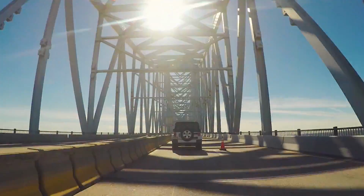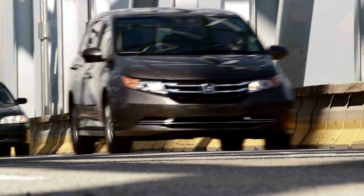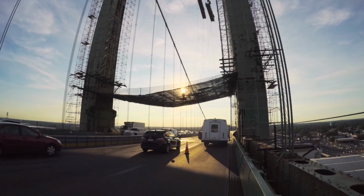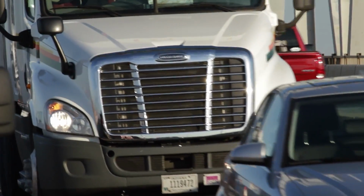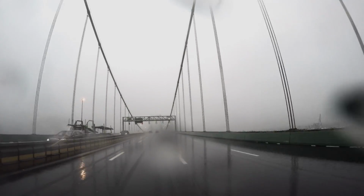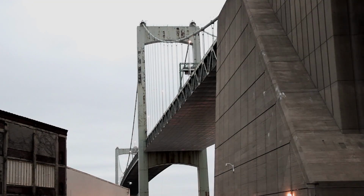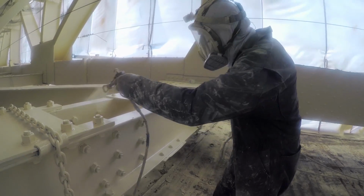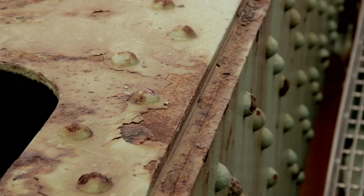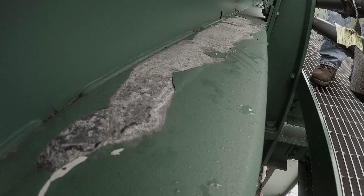Keeping these bridges in tip-top shape through state-of-the-art repairs is crucial to the drivers and commercial industry across the region. But it's no surprise that over time, the impact of vehicular traffic and weather can degrade the integrity of the infrastructure. To reverse the wear and tear, highly skilled teams of industrial painters get to work to combat rust, corrosion, and other structural threats to our bridges.